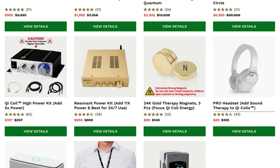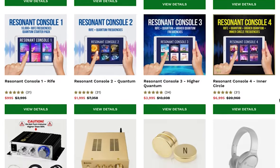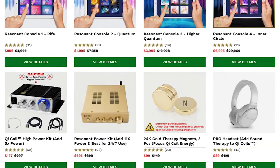Did you know that you can use sound therapy together with the magnetic field therapy from the coils? That's right, this is something very unique with Qi Coil systems because our quantum, higher quantum, and inner circle frequencies can be used for just sound therapy. So why not combine sound and magnetic therapy by using headsets or speakers?